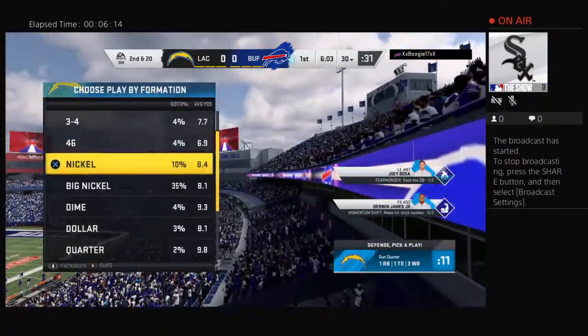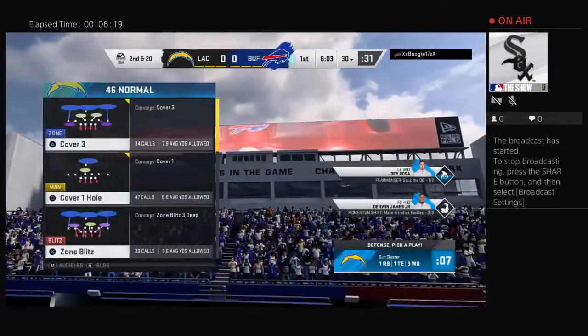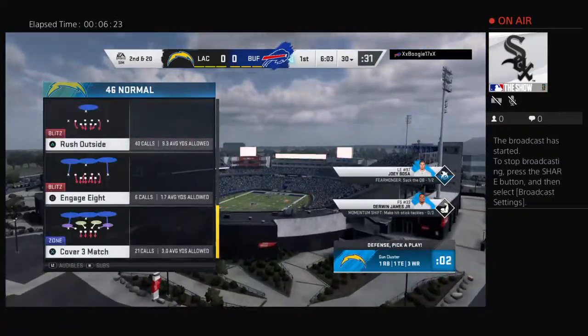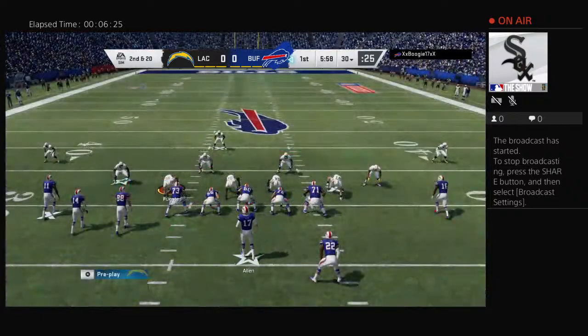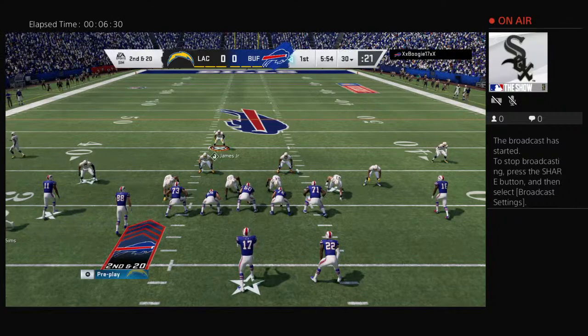So that just brings us right back to what you said in the beginning. A great job defensively. Nowhere to go with the football. That led to the sack. Gotta hope that's not a sign of things to come as they face an early second and long.